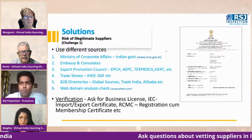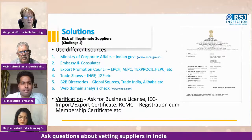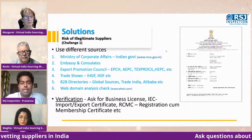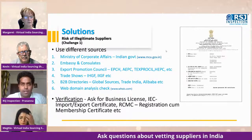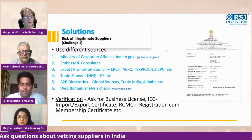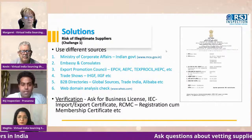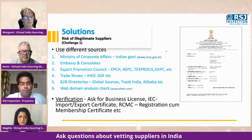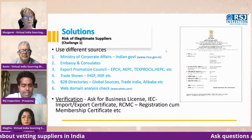To get to know about legitimate suppliers, there are many sources here in India which you can look at, where you can find out whether that particular supplier is registered under the Government of India, and whether that supplier is authorized to export his or her products to other countries. Those aspects you can check from a few different sources. The first one I mention is the Ministry of Corporate Affairs. This is the site of the Indian government.